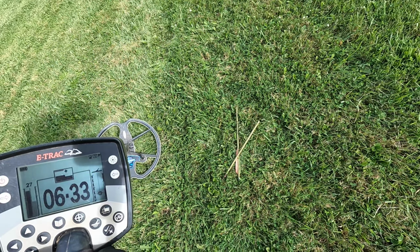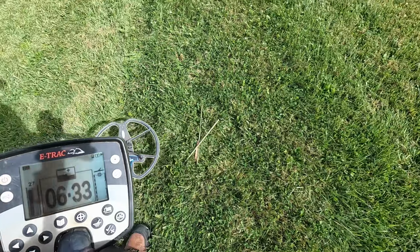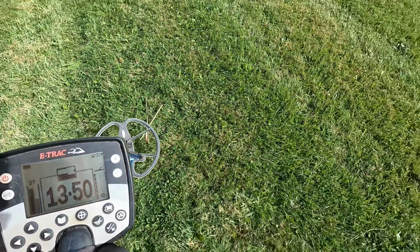Well, I found the arrow I was looking for during the last hunt. One more hit and now it's broken too. Oh well.